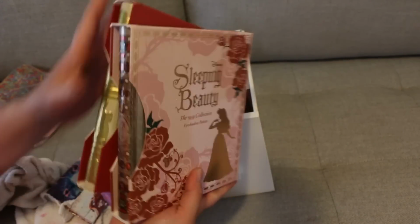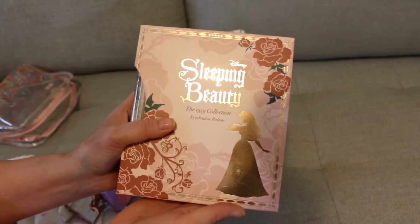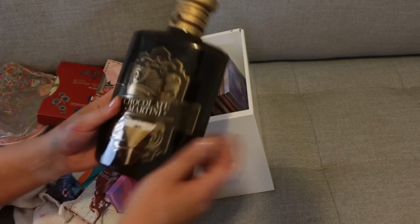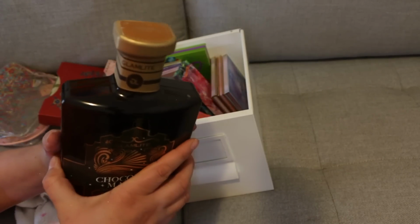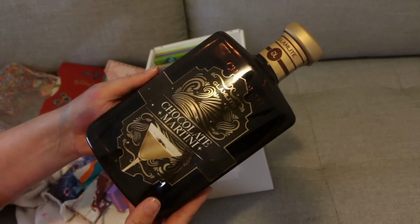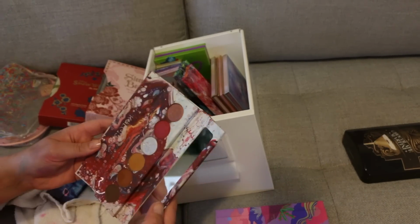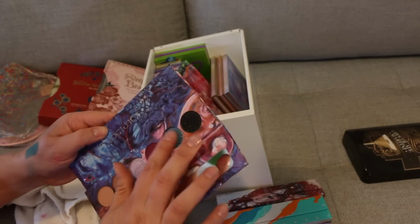I might actually put these on my bookshelf for now because I don't really know what to do with them. I don't want to use them, but I would gladly give them to someone if they wanted them, but I don't need it. This is a palette I haven't even used. This is the only Glam Light palette I own. It's a chocolate martini one and I haven't even opened it. So I should probably try this because it's a brown one, but I'll try that and then decide what to do. Stunning, stunning.